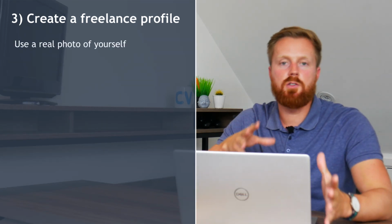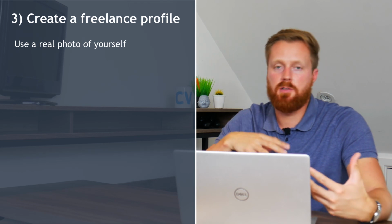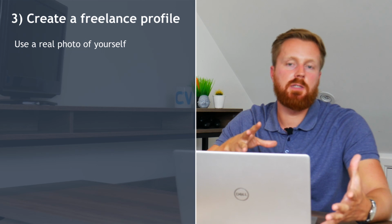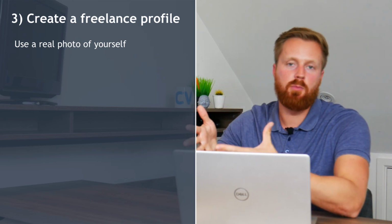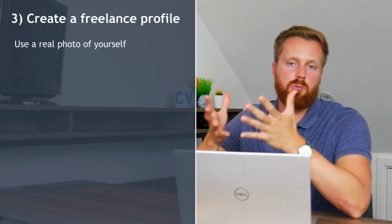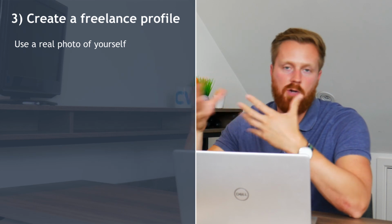So tip number one is to use a real photo of yourself. All you need to do is get a photo taken of yourself wearing something relatively smart, smiling in it. And the reason to use a real photo is because buyers on these platforms like to buy from real people, and they like to see who they're buying from. It just creates more trust. So if you have a real photo of yourself, you're much more likely to make sales than if you're somebody who's hiding behind a logo or a graphic or something like that.